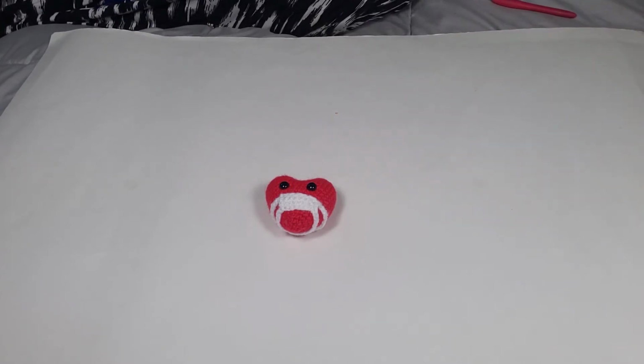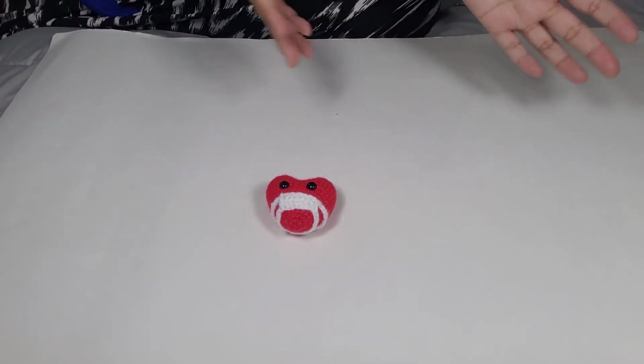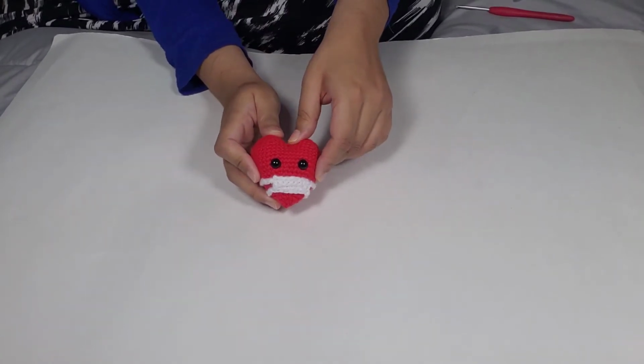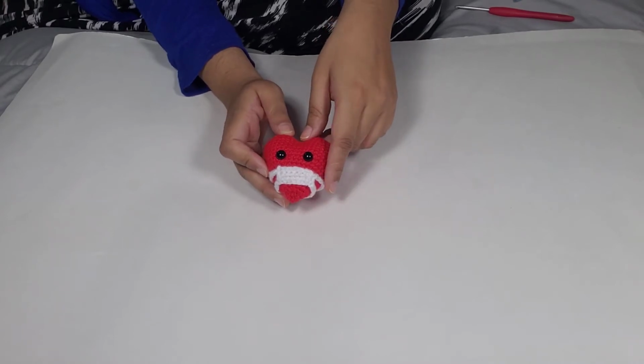Anyways, I thought I'd show you all the stuff I finished working on and all the stuff that I am working on now. My FOs and my WIPs. So this is one of them that I finished working on. This is my heart from my heart pattern that you can find in my Ravelry store, only my Ravelry store.